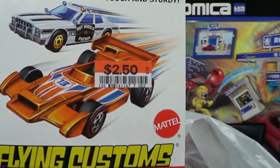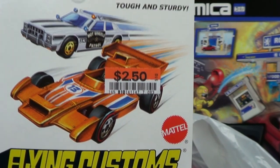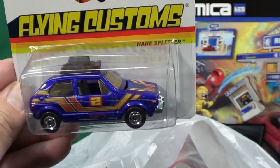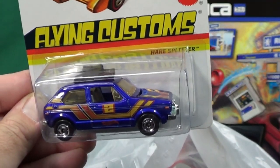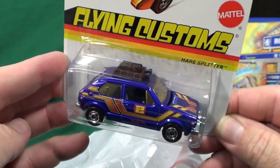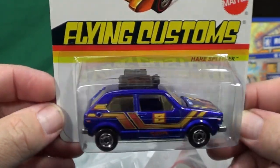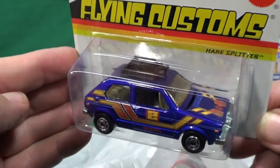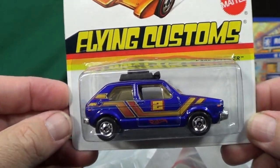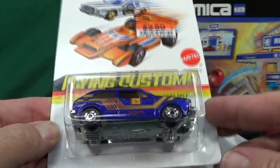Here we have them at Big Lots, $2.50. This Flying Customs line right here, big difficulty at retail, slow mover, in my opinion, poor choice of castings, horrible execution on the line. I'm trying to be nice. Just really missed the point. I don't know who was in charge of that department, and what can I tell you? There's going to be 8 cars slated. There's still 8 cars. This is the part that's really going to irk me.